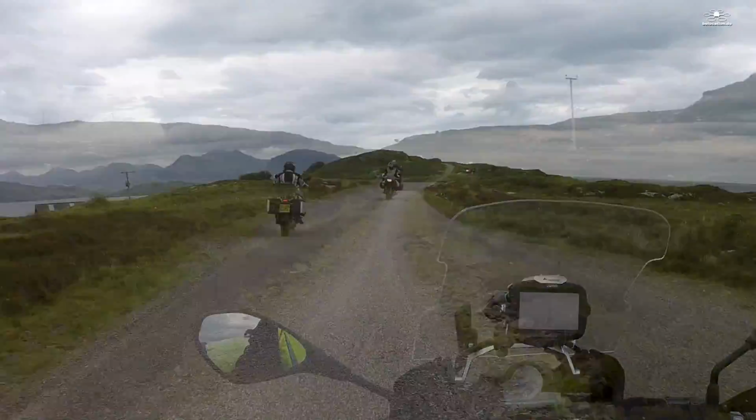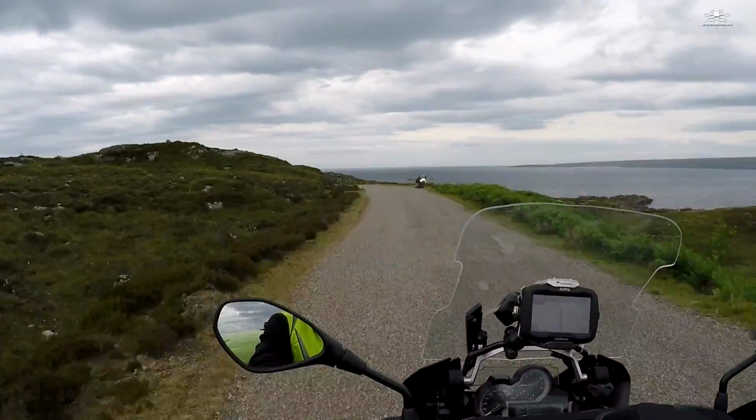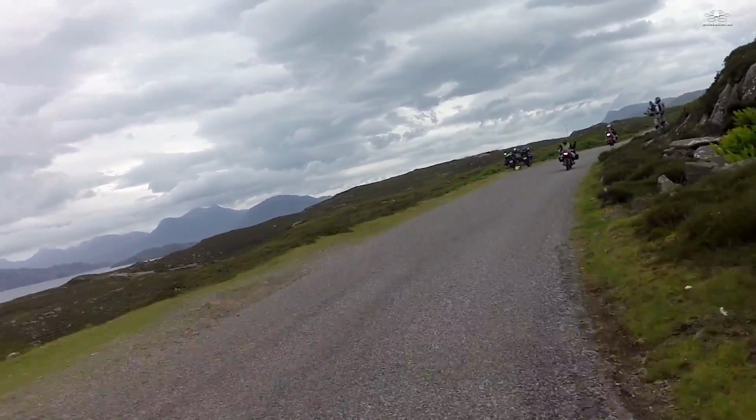First motorcycles that we see on this road. Only BMW. And there are the next, also BMW. It's a wonderful road for motorcycling.